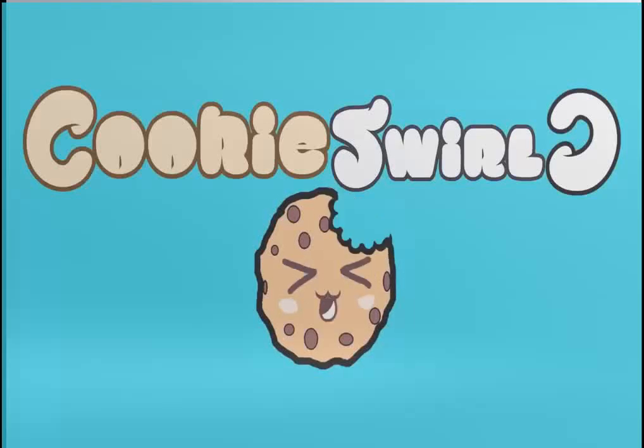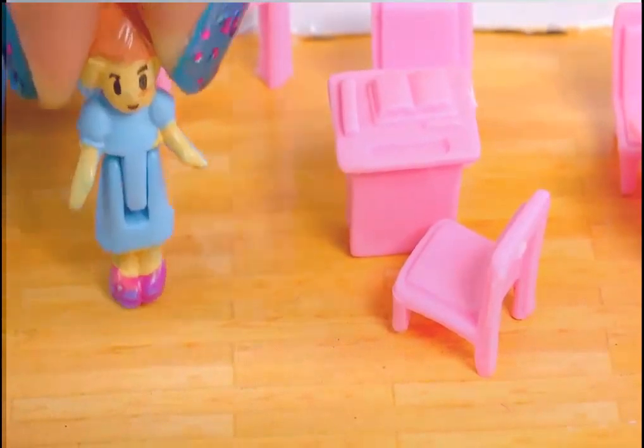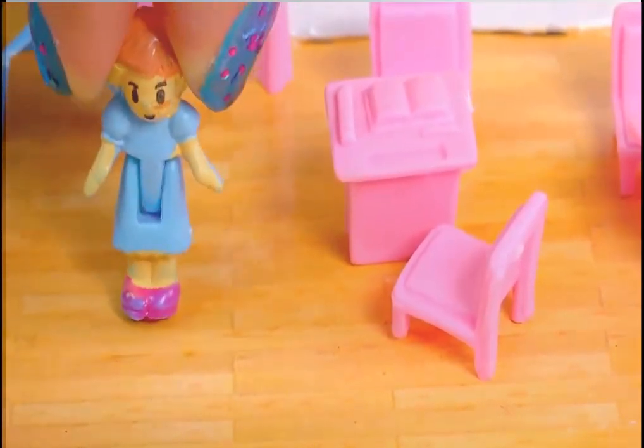Cookie swirl. See? Where are all the students? That's right, I forgot to ring the school bell. Woohoo! Looks like school is in session.